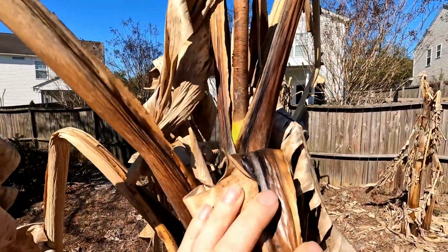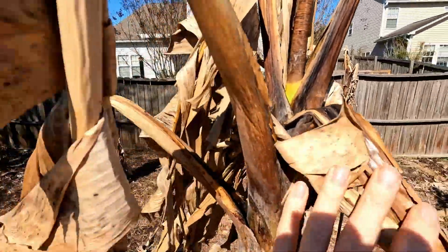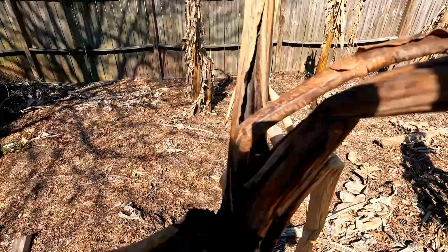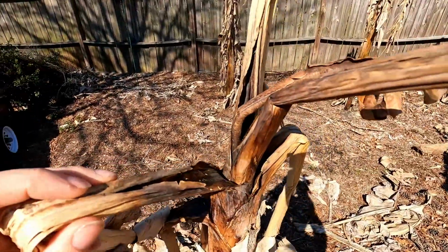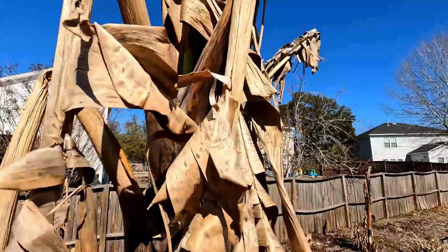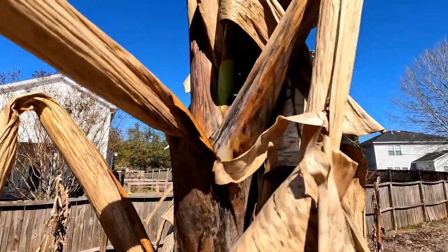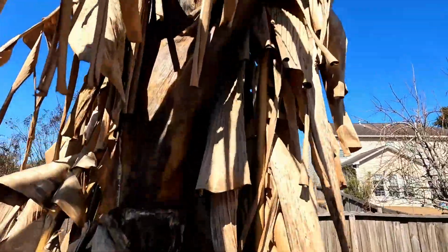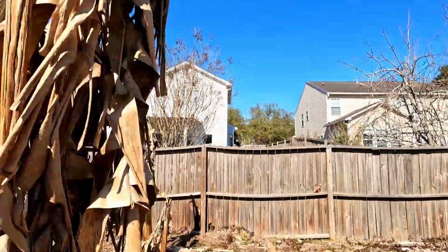There's one. Still got some green poking through on that one. Looks like it's trying to grow. Maybe this one, maybe not. How about this big guy right here? Oh, yep, got a little bit of growth going right there. And the twin, not so much.